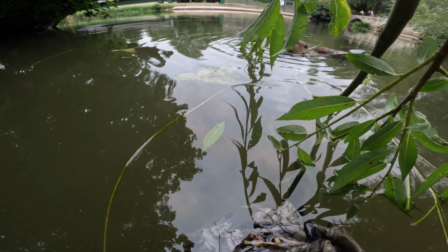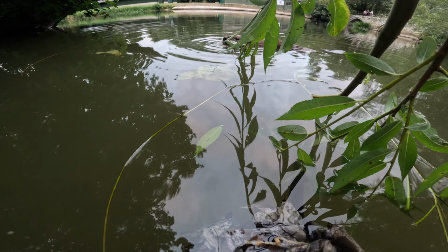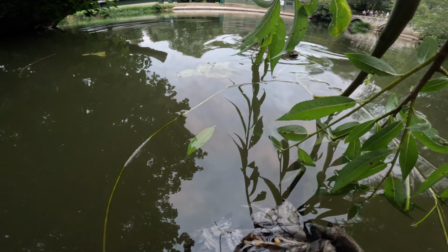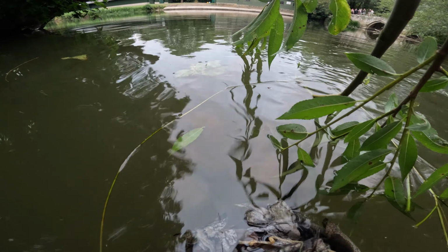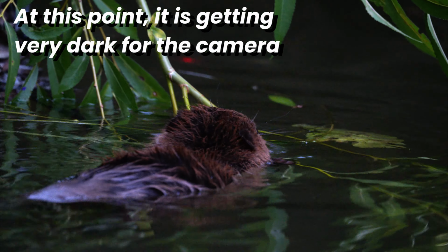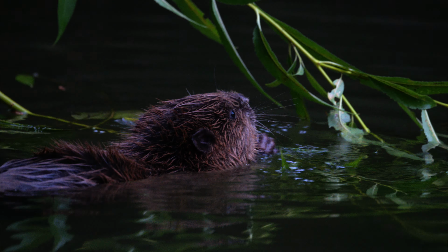Fact 4, engineers of life. But they don't just build for themselves. Every pond, every wetland they create breathes new life into the wilderness. Their dams slow rivers, reduce floods, clean the waters, and open the door for fish, frogs, birds, and insects to thrive. Beavers aren't just survivors, they're creators of ecosystems.